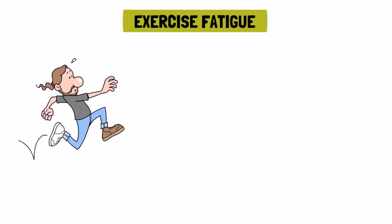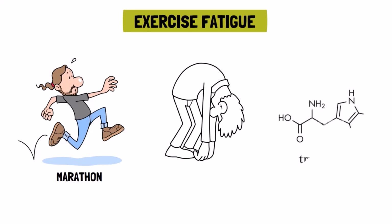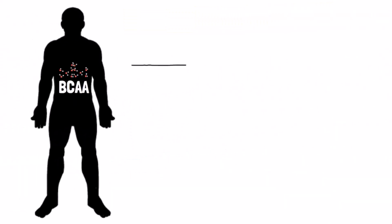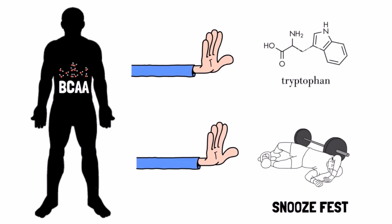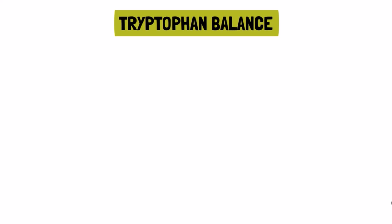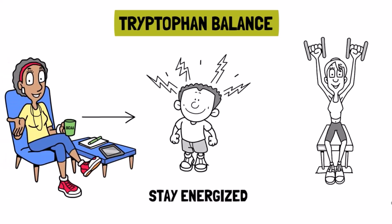Now let's talk about exercise fatigue. Imagine running a marathon and halfway through, your body decides it's nap time. That's tryptophan whispering sweet lullabies to your brain, making you feel tired. Branched-chain amino acids can block tryptophan from taking over the DJ booth and turning your workout into a snooze fest. By keeping tryptophan in check, branched-chain amino acids help you stay energized and ready to conquer that last set or final mile.